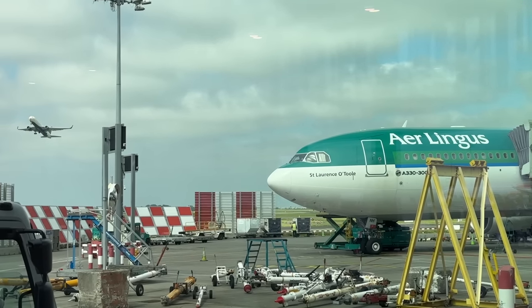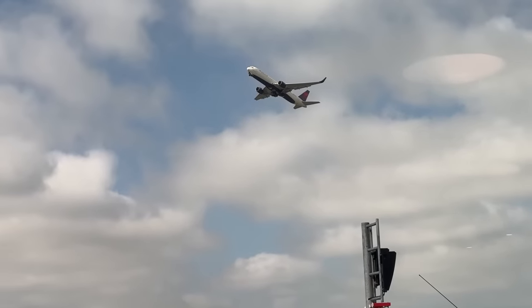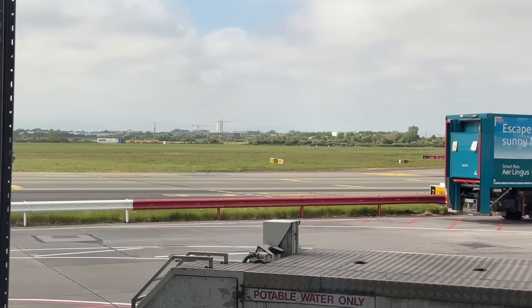I will say that being on ground level here gives you a very interesting vantage point to watch the airplanes take off and land, as well as watching the airplanes enter and exit the gates here. We were right at the end of runway 28 left, which was the departure end of the runway actively in use.